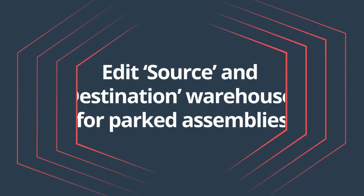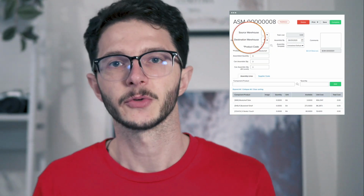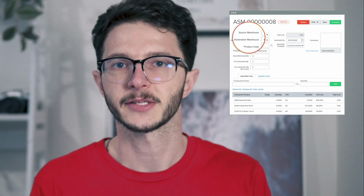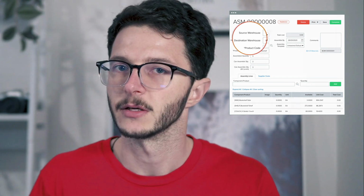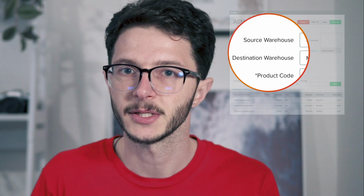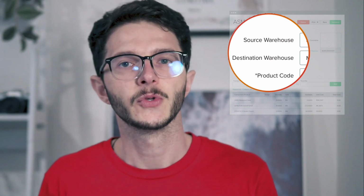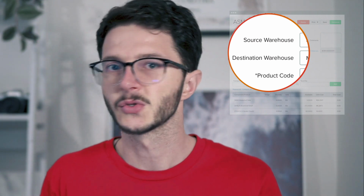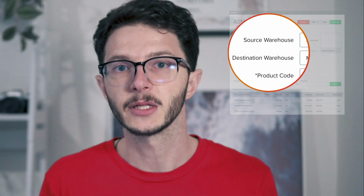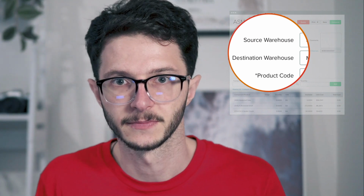Edit source and destination warehouse for parked assemblies. You can now change the source or destination warehouse in your assemblies, giving you better flexibility when tracking your production process. This is great if your business deals with sub-assemblies, if you track the production across multiple sites, or if you use multiple warehouses for different stages in production. This is going to greatly improve your visibility over your assemblies while supporting your existing process.